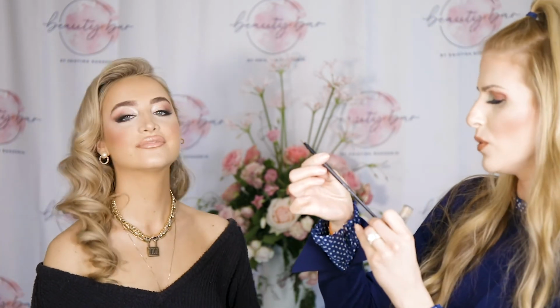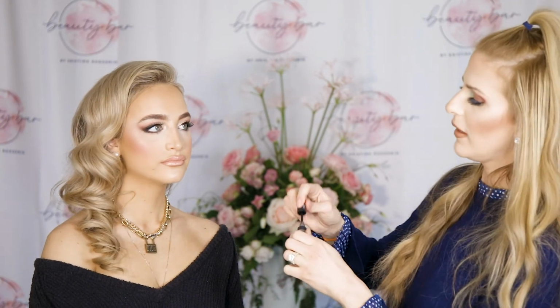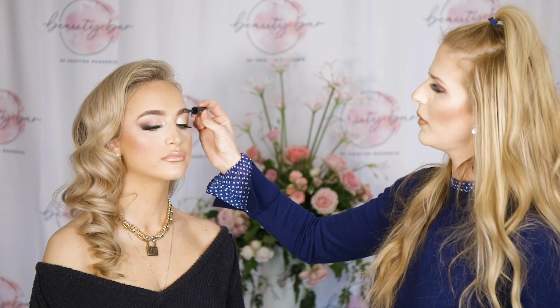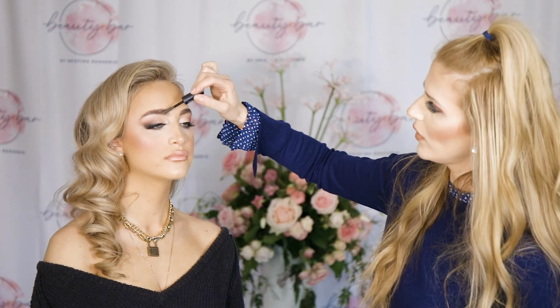You guys, can we handle this? Can we handle this look, this face, the hair, everything? She looks amazing. I just forgot to mention I did use the 213 brow brush to do her brows. And our last touch is some brow gel just to get these babies fluffy a little bit more than they already are.